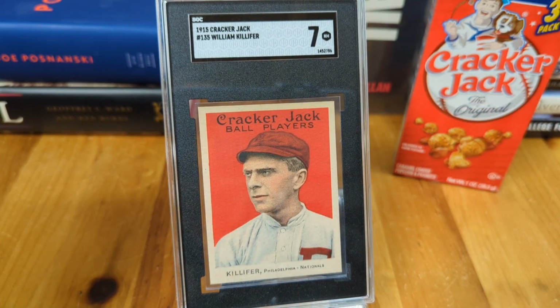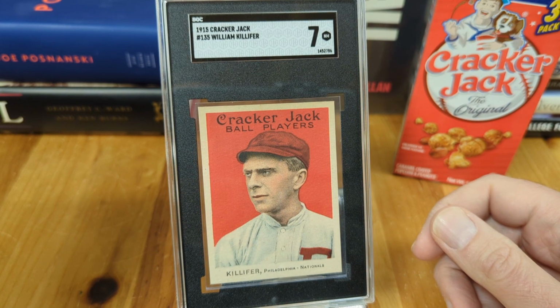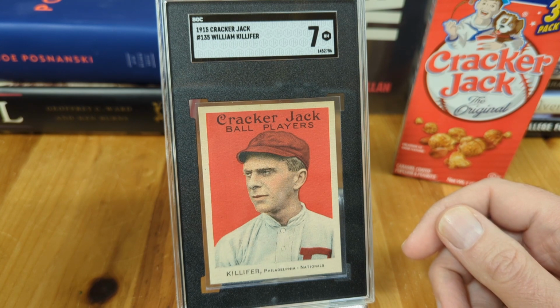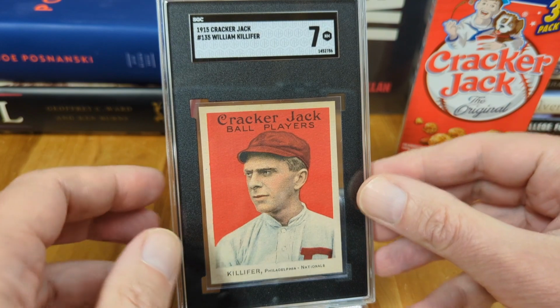So there it is. This card is just stunning. I mean, the colors on this are fantastic. That red pops in the background, and then combined with the more maroon colored red of his Phillies cap and the lettering on his uniform that you can see a hint of. I'll bring it up close a little bit more.